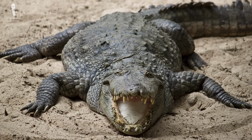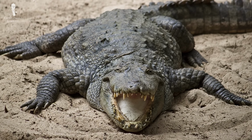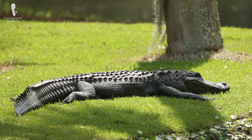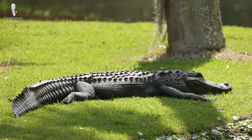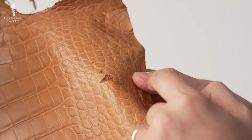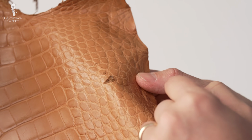Now, farmed animals generally get fatter, and so they have a wider belly skin, while wild alligators typically get longer and have a slimmer belly skin. The skinning has to be done properly, otherwise if you damage parts of the skin it can result in holes later on, which can make the skin less desirable and yield a much lower price.